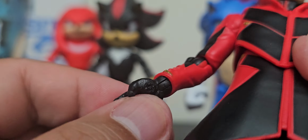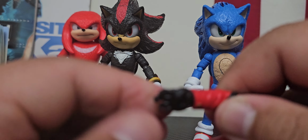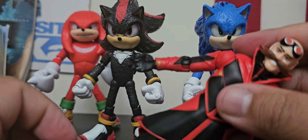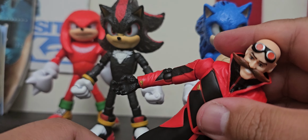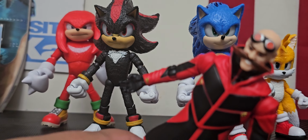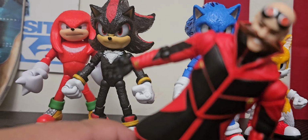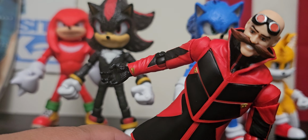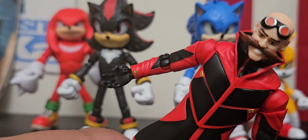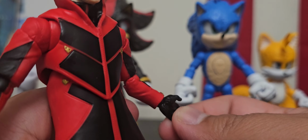Now he does have a hinge at his wrists right here, and you also get to see fine detail in his gloves. You can see the little keypad, as well as the Sega Genesis style D-pad on the heel of his palm. And the same thing goes for his left hand too.